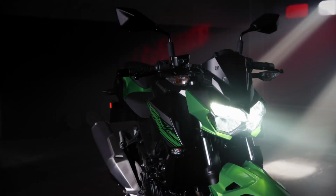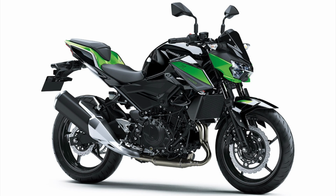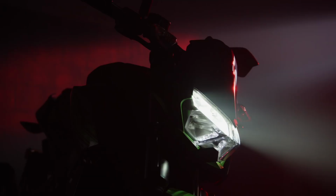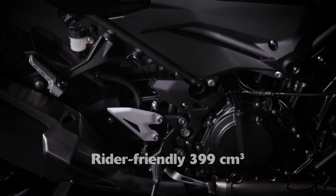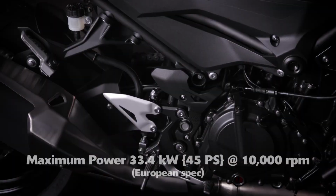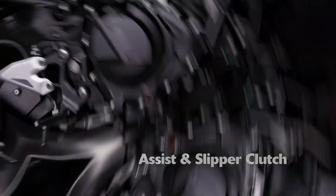Now, if you want Street Fighter looks and styling at a price that's pretty easy on the wallet, on a zippy little bike with agile handling, the Kawasaki Z400 is a great choice. It comes in a choice of two colorways for the American market: pearl robotic white, metallic matte graphite steel gray, or candy lime green metallic spark black. Powered by a liquid-cooled dual overhead cam, 399cc parallel twin engine producing a maximum torque of 28 pound-feet at 8,000 rpm. MSRP for the Z400 starts at $5,199.